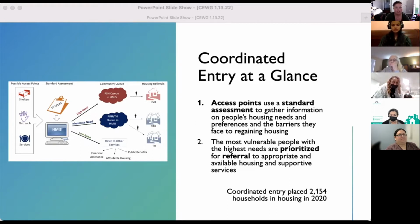And then the idea is that the folks who are deemed most vulnerable based on this VI-SPDAT assessment are prioritized for referral to available housing services. So the folks that fall into the top scores of the assessment are prioritized for permanent supportive housing. The folks that fall in the middle range are prioritized for rapid rehousing and transitional housing. And the folks who fall towards the bottom of the assessment scores are referred to other short-term services.